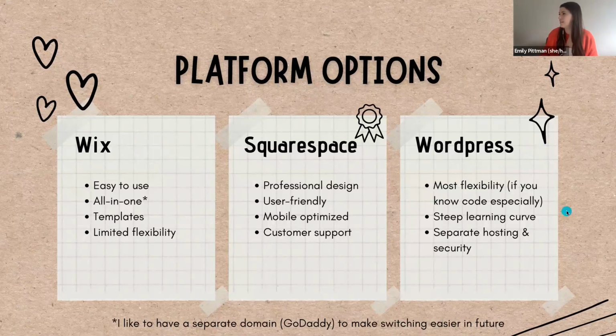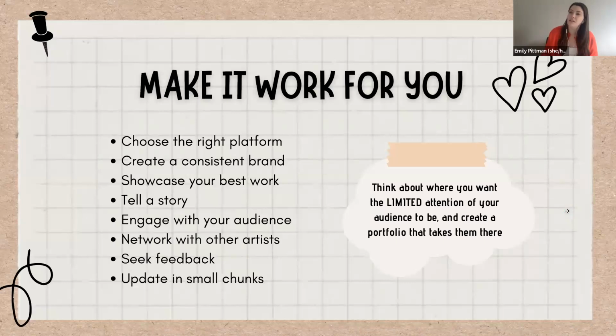Okay, let's carry on. So ultimately, like I was saying, the platform has to work for you. So choose the one, whatever it is, that is the best fit for you. Create a consistent brand across that platform. Showcase your best work, especially on the homepage. You can have an archive that's anything and everything if you so choose, but your best work should be front and center, the thing that you are most proud of or the thing that you are most actively interested in pursuing in the future.